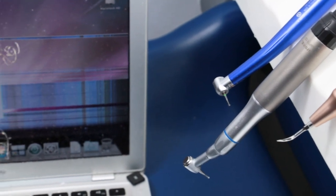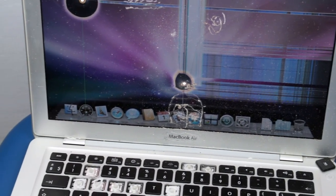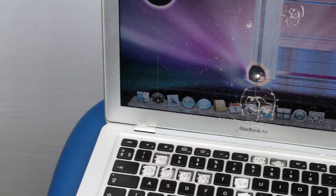Definitely this patient is dentist Vasili worthy, but we will see how it will handle the following probes, so stay tuned because I have prepared something amazing.